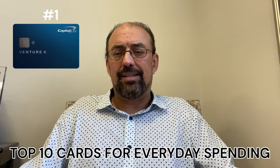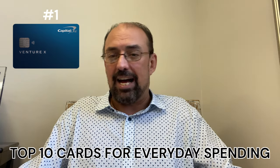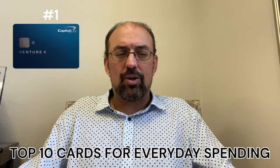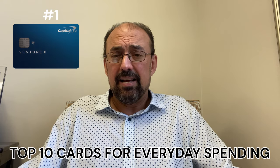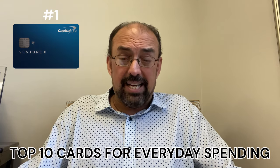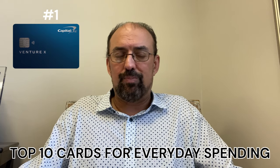I mean, this is a card. When I did an analysis and thought about my cards in the past, and I was trying to rank them on which one I would get rid of last if I had to get rid of some of my cards, the one that I would keep forever was the Venture X card. Now, there's a lot of other reasons for that because it's really hard to get at this point in the game. So I don't know if I could get one again. So that plays into it.